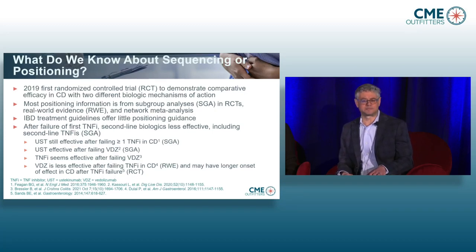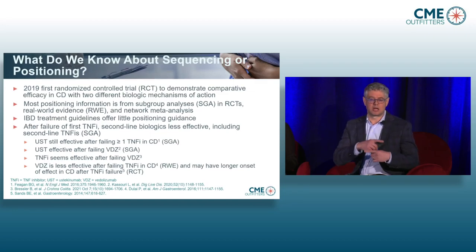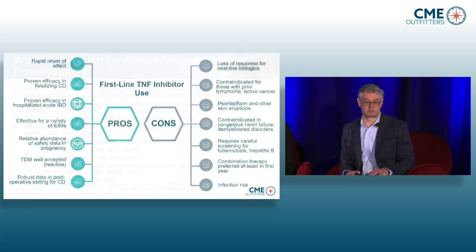We have data looking at ustekinumab after failing an anti-TNF in Crohn's, showing that there is efficacy. We have ustekinumab efficacy after failure of vedolizumab. We see also TNFs can be effective after failing vedolizumab, but perhaps vedolizumab may not be so effective after failure of an anti-TNF. And so the combinations actually become dizzying when we start to think about all the possible ways that we might think about an efficacy of one drug after failure of another drug.